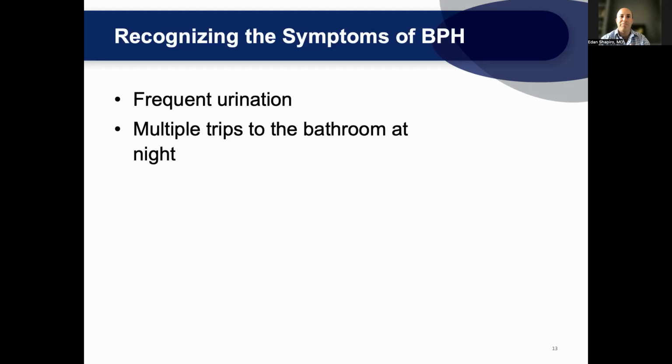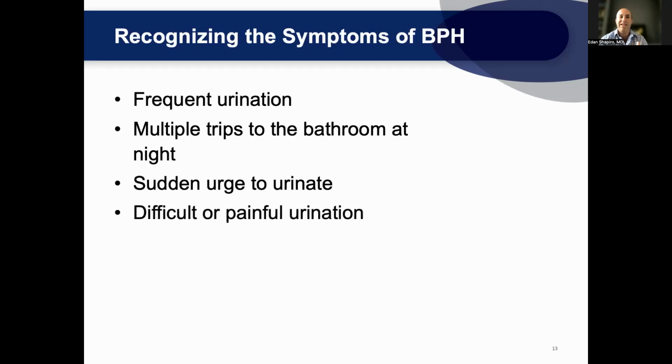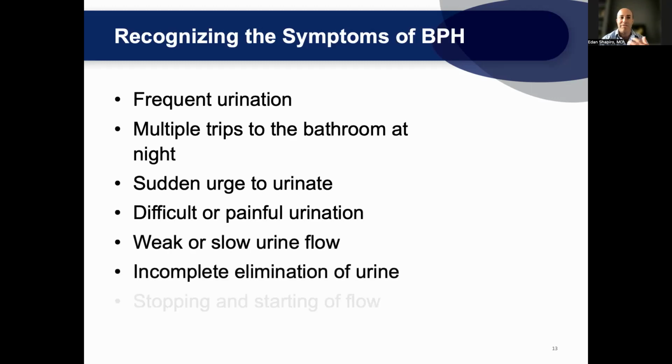So we talked about the prostate and enlarged prostate, and now let's talk about some of the symptoms. And you see these popping up on your screen, and maybe many of these are resonating with you as you're listening to this. An urge to urinate, frequency to urinate, the stream might be weak, it might take a while to start, it might dribble at the end. And these are typical symptoms of enlarged prostate.